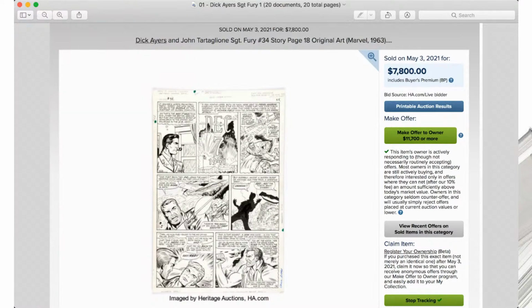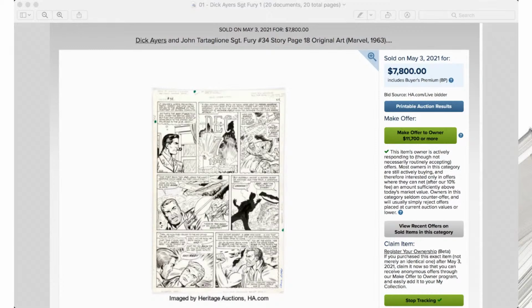Heritage that week, I believe, had a few different Dick Ayers Sergeant Fury pages, but this is the one that commanded the largest result, the strongest price, $7,800. Probably, I'm assuming that the Pearl Harbor depiction on there is pretty much the primary driver of that price.